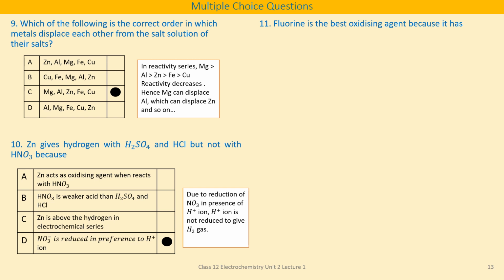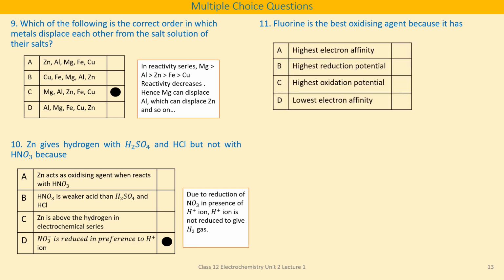Next question. Fluorine is the best oxidizing agent because it has A. Highest electron affinity. Option B. Highest reduction potential. Option C. Highest oxidation potential. And option D is lowest electron affinity. Please pause the video and mark your answer. I will give the correct answer.